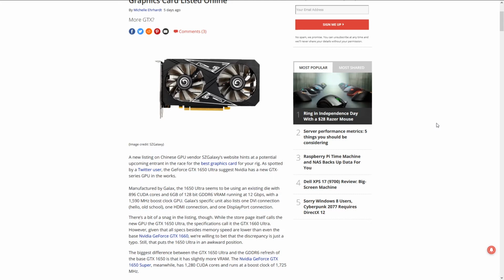It's not completely known if this is actually a real card or not, but it does seem to line up with the information that we had so far. There is some confusion still if it's going to be called 1650 Ultra or a variant of the 1660. However, it does seem like it's going to feature a bit more memory bandwidth, and it remains to be seen how it will actually perform in every workload.